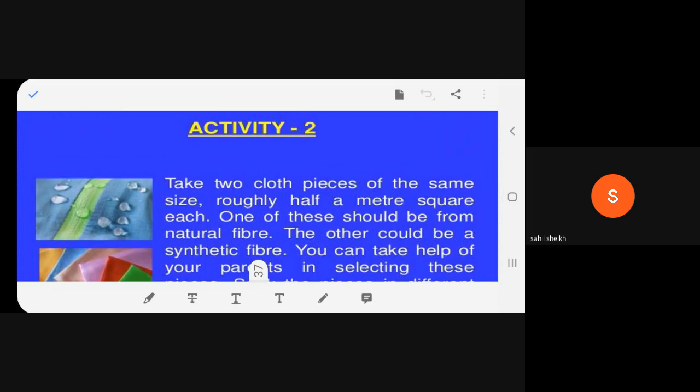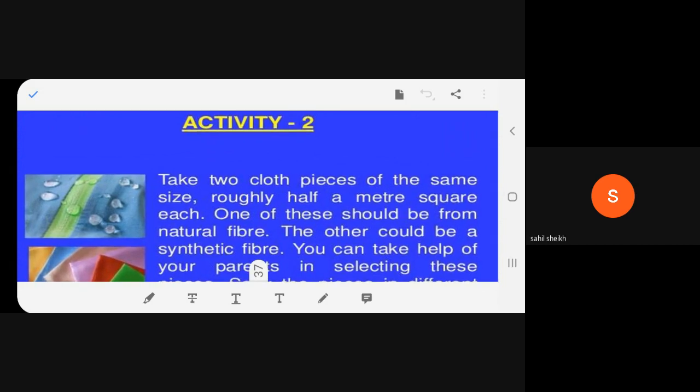Now, this is activity number 2. What is the first picture? Water droplets. So why are they not going inside? They will not, because it is on the plastic. First you read the activity, then only you will come to know.